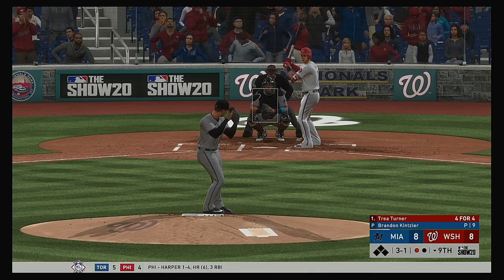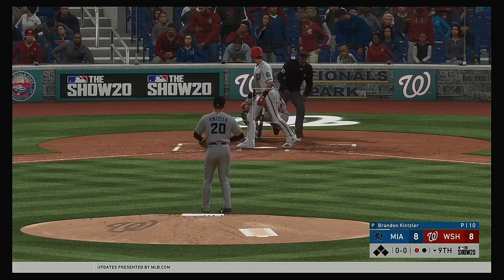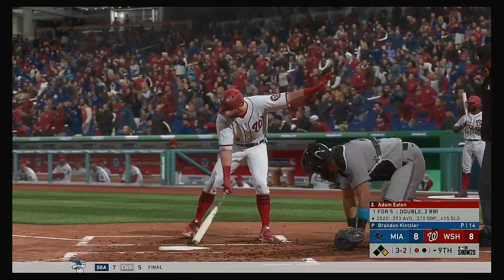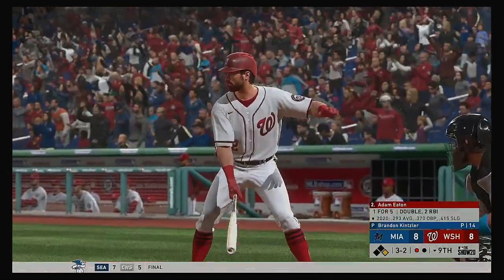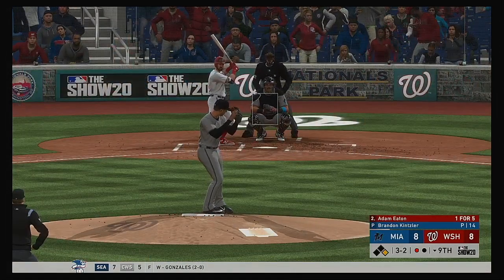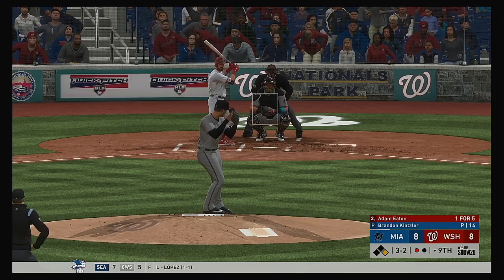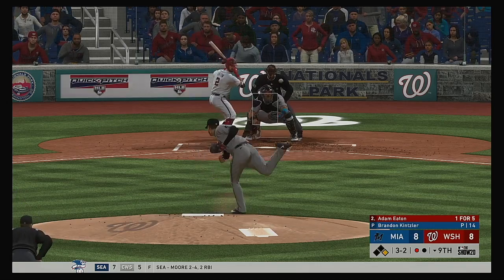And we'll see if he can put together a rare 5-hit performance here. And he lays off ball 4. So now the potential winning run is aboard at first. Into the box, Adam Eaton. He's got a chance to end this one and send these fans home happy if he can get a ball deep enough into the gap.